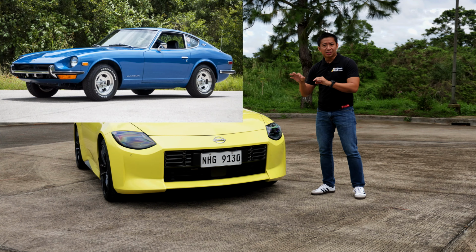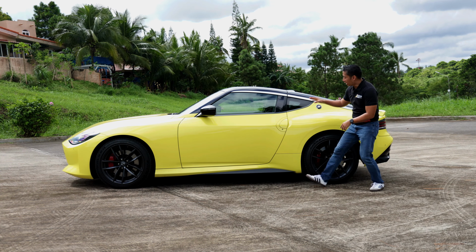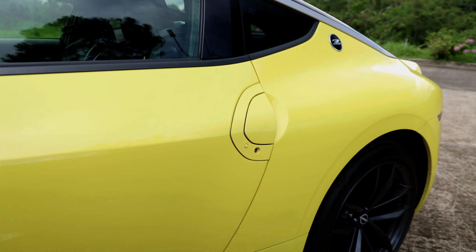Now, the side profile design received a massive improvement over the previous 370Z. You see, the door handles are now color keyed and no longer stick out like a sore thumb. We also have a blacked out A-pillar here as well as the roof, which further reduces the visual mass of this Nissan Z when viewed from the side.